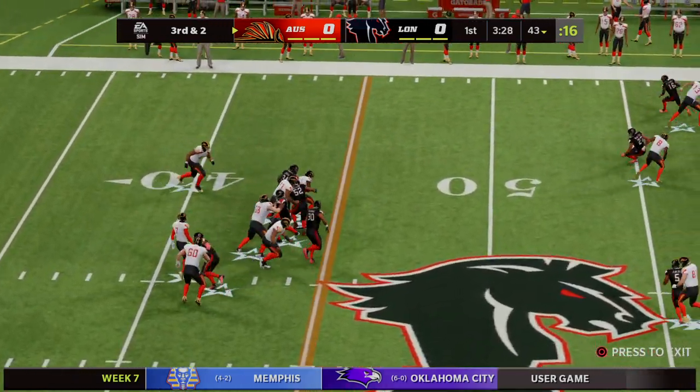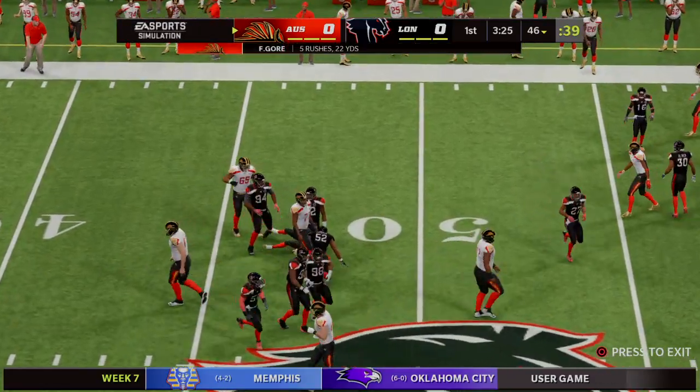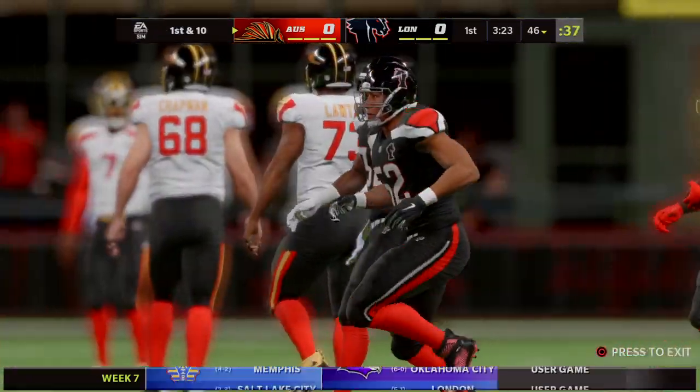They'll try and pick up the first with Gore. And he brings this up to the 46. Good enough for the first.